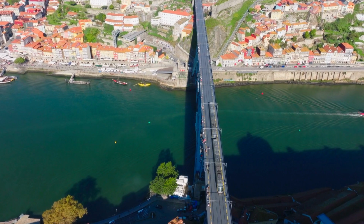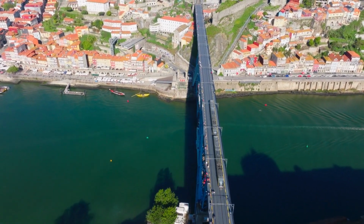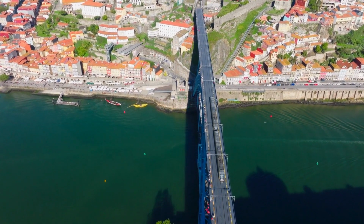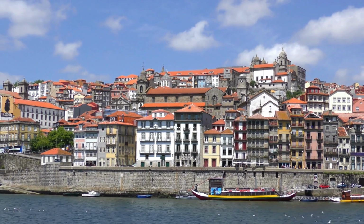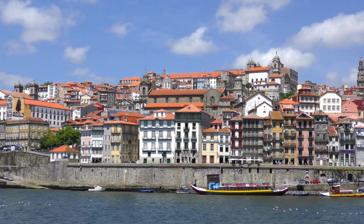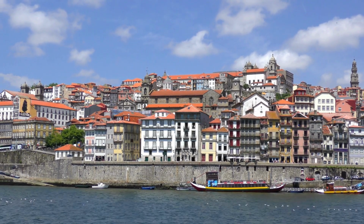Porto's Ribeira District is a UNESCO World Heritage Site. The historic neighborhood is known for its colorful, narrow houses and lively atmosphere by the Douro River. The area's architecture reflects a mix of Romanesque, Gothic, Baroque, and Renaissance styles.